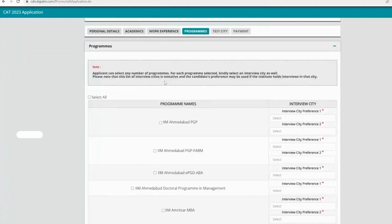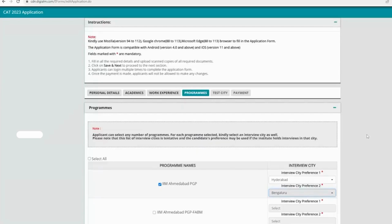Here comes the fourth section, that is the programs. Here you need to select the preferred program and then select the interview cities for that program as per the cities listed. You can also select all the programs at once by clicking on the Select All checkbox above the Programs section.